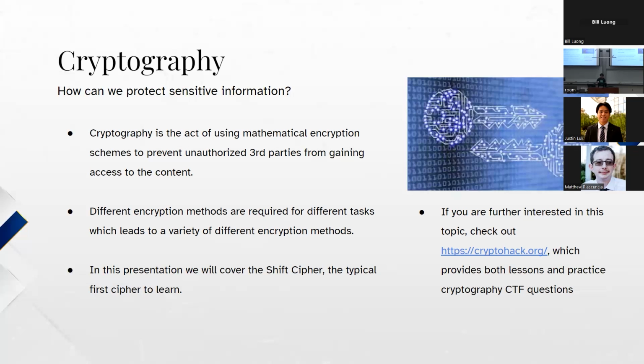In this presentation, I'll be walking you through the shift cipher, which is one of the easiest and most common first ciphers to learn, but I'll also be trying to explain the methodology of how you would want to approach a CTF problem, especially if you've never seen the cipher before or you don't understand the encryption algorithm.